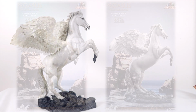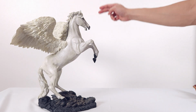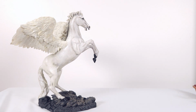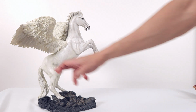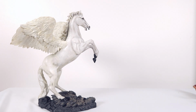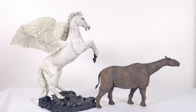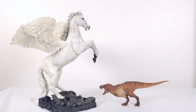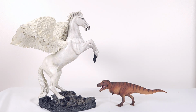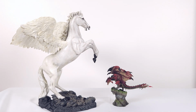You can see immediately what a presence it has. The statue measures 45 centimeters or 17.7 inches tall, wingspread 38 centimeters or 15 inches, a horizontal length of about 35 centimeters or 13.8 inches long. And I'll make that size real for you. For dinosaur lovers, here's the Haolonggu Alamosaurus, the Eye Toys Paraceratherium, Wilson, and Cameron. And for dragon lovers, here's the Monster Hunter Creators model Kushala Daora and the Creators model Rathalos.